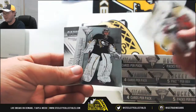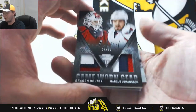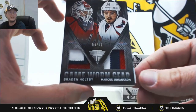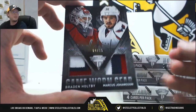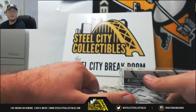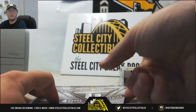Thought Panthers. Wrong sports. Carolina Hurricanes on the Ron Francis. Carey Price, Alex Ovechkin, Marc-Andre Fleury, and a dual piece here for the Capitals. This is nice. Braden Holtby and Marcus Johansson, numbered 4 of 15. Nice hit for the Capitals. Nice patches as well. Again, that one numbered 15. I do like these cards. These are a really nice set.